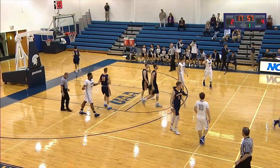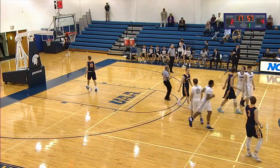Whistle away from the ball. I believe it's going to go against TJ Duckett. That'll be his second in the first 2 minutes. It is. So that's not good news for Case, because Duckett at 6'7" is really their big post guy defensively.